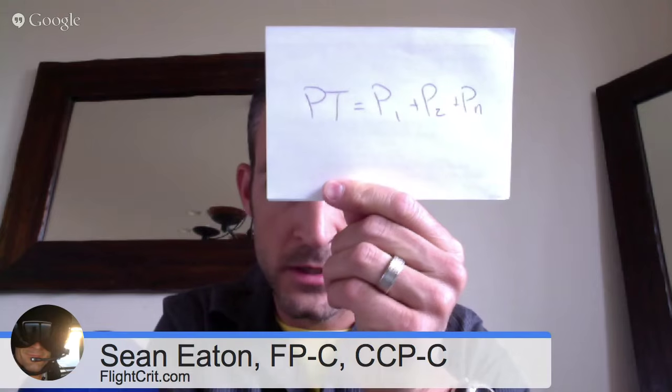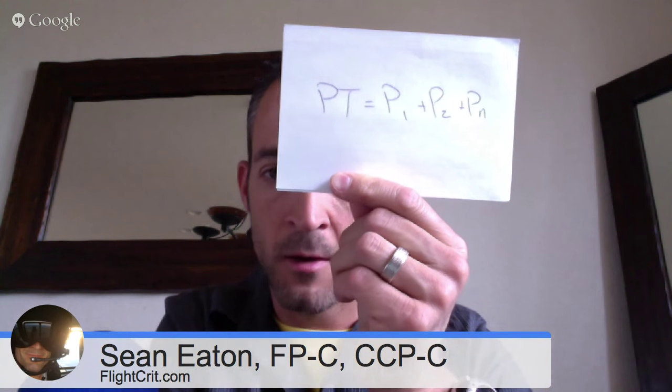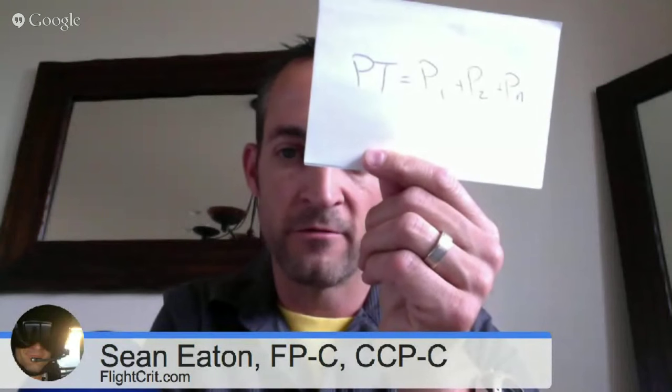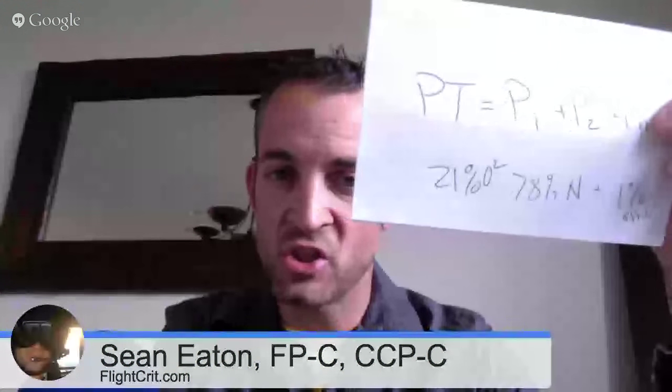Dalton's law equals the total pressure, PT. Okay? PT is equal to P1 plus P2 plus PN. Basically what that says is the total partial pressure of a gas is equal to the sum of all the partial pressures of its constituents or its parts. So we know that oxygen is roughly 21%, nitrogen is about 78%, and, you know, 1% of other stuff. And that percentage doesn't change.